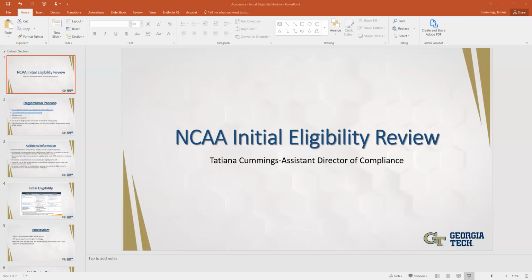I suggest that prospects register for the Eligibility Center around the 10th grade. It's just a good time to set yourself up to send your transcripts so the Eligibility Center can start reviewing your academic progress to see where you are to meet qualifier status. The eligibilitycenter.org is where you need to register, and you need to create a certification account. Domestic, and that's anyone in the US, is $90, and anyone who is international is $150.